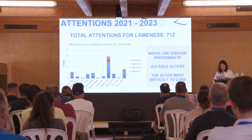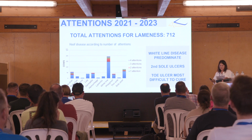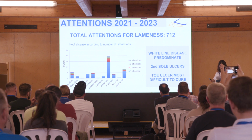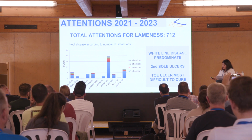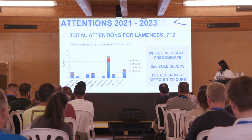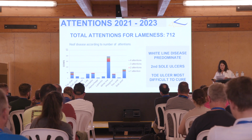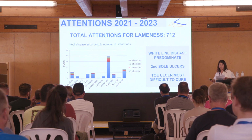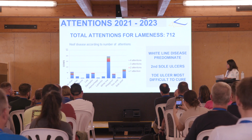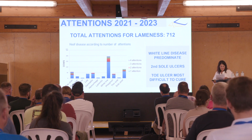Since year 2021, we have made a total of 712 attentions for hoof disease. In this graph, you can see the cows that have been treated for lameness. In blue, the cows that have been treated only once. And in the other colors, we can see the animals that have been treated 2 or more times.